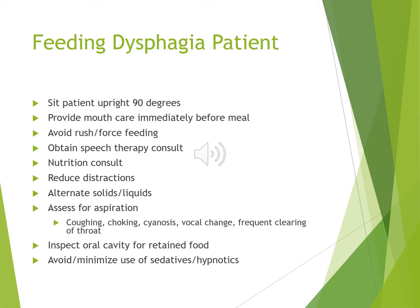We're going to alternate with giving them a bite and then allowing them to have a drink afterwards. So we're going to alternate solids and liquids. We're going to assess for aspiration. We want to make sure our patients don't aspirate. So we're looking for that coughing or choking or clearing the throat while they're eating.